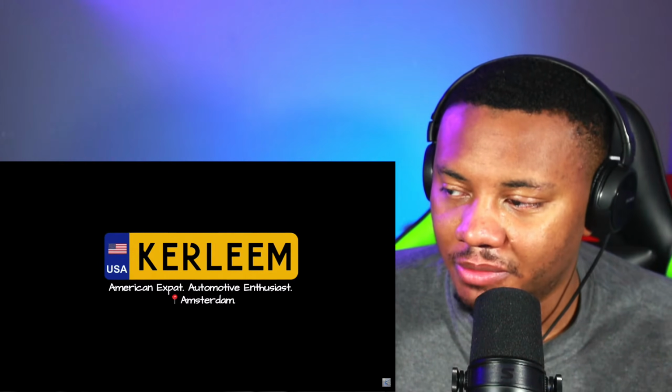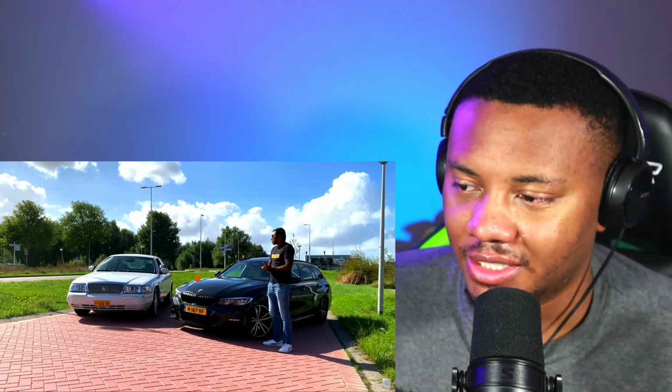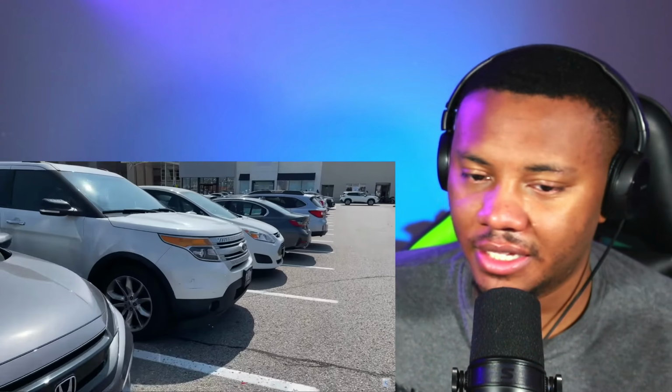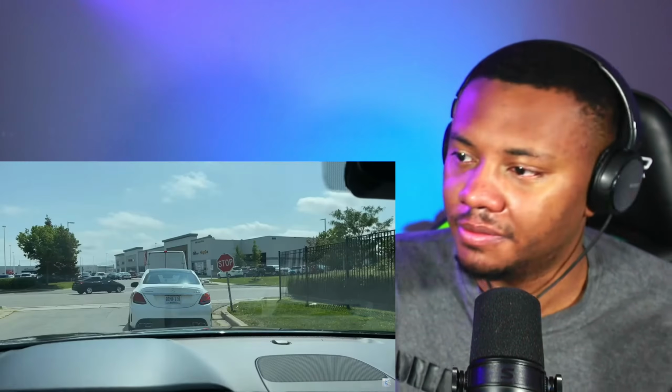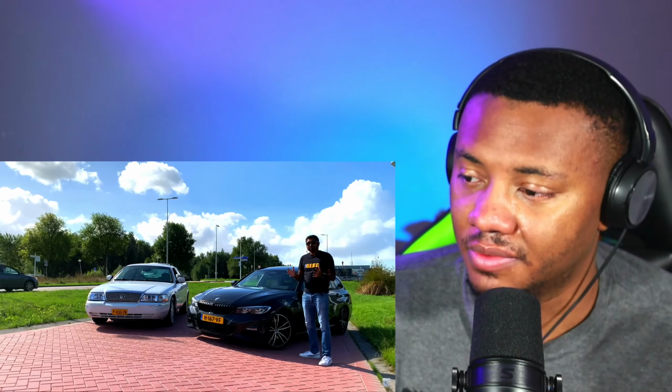American X-Spec automotive enthusiasts in Amsterdam. Nice. So before moving to the Netherlands, I was used to North American spec vehicles and the look of North American spec vehicles. Things like amber parking lights, side markers, red turn signals. But actually, after living in the Netherlands and spending more time with European spec vehicles, I realized European specs are actually safer and actually better looking.